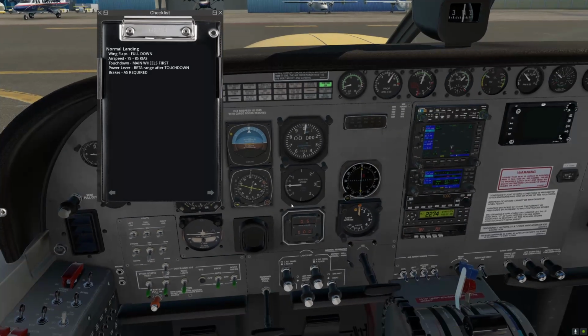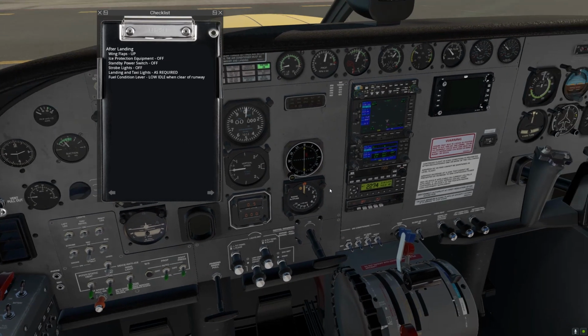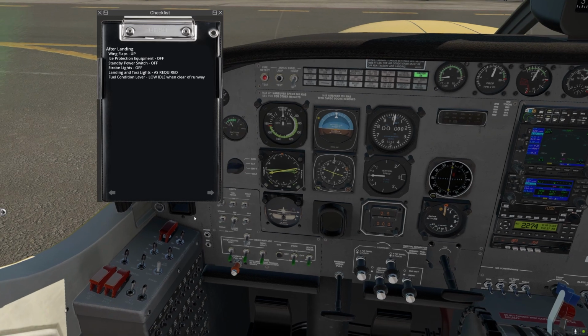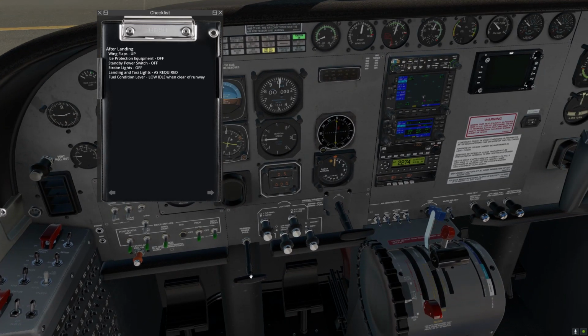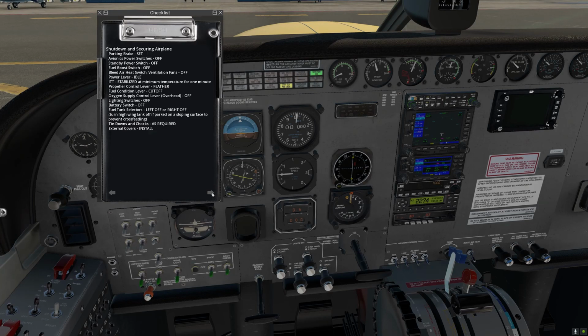I'm going to come out of beta now that we're stopped here. Normal landing, done. Short field landing, balked landing, that's our go-around. After landing: wing flaps, up. Ice protection equipment, off, off, off, off. Standby power switch comes off. Strobe lights off. Landing lights and taxi lights as required, we'll turn those off. Fuel condition lever comes to low idle, leaving the inertial separator on. Good, so now we can taxi.